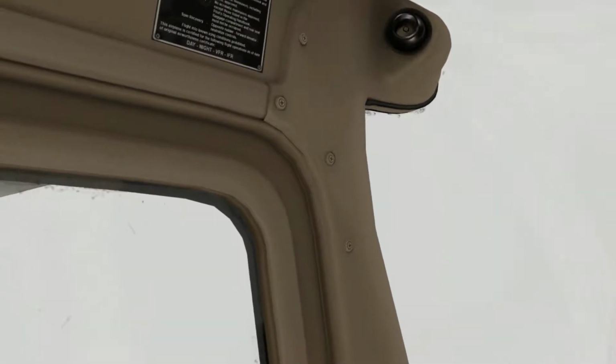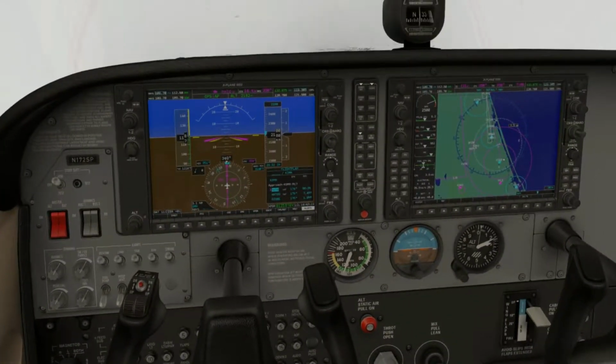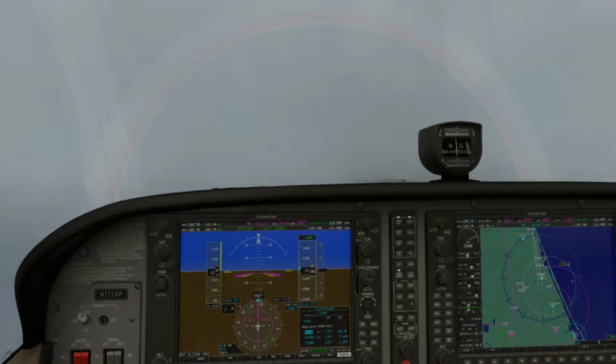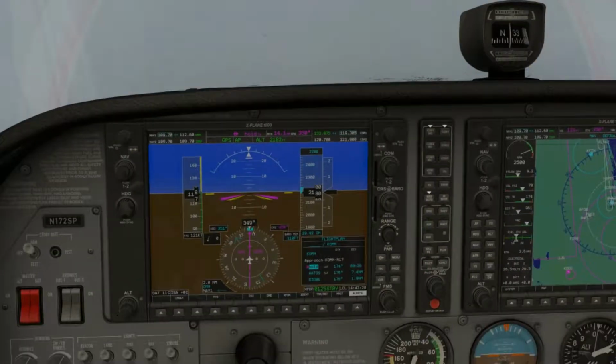Daytona Center, Kodiak 193 Kilo, expect... We'd like to get about 20 left. November 3 Kilo Quebec, approved as requested. Number 417 November, taking your heading. 417 November, roger, fly heading 160. 160, 417 November.